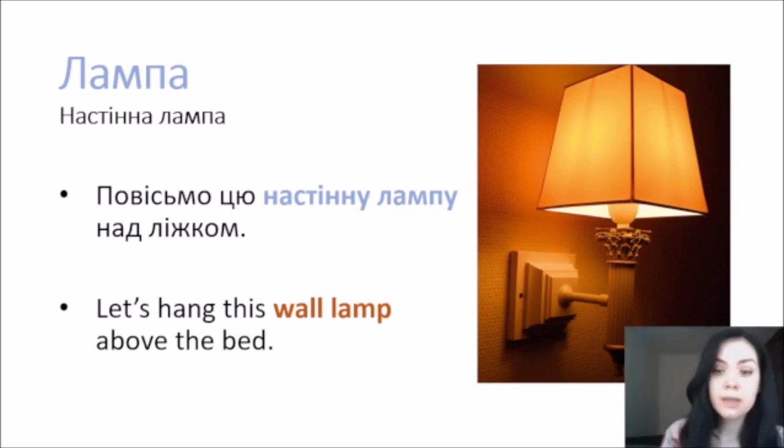Лампа, very similar to English, means lamp. The word combination is настінна лампа. Настінна comes from the word стіна. Стіна, we have learned today, means wall. So настінна means something that's on the wall. Настінна лампа we can translate as a wall lamp, a lamp that we attach to the wall.